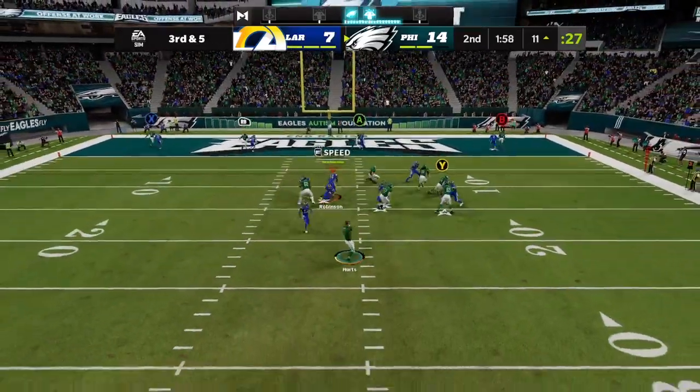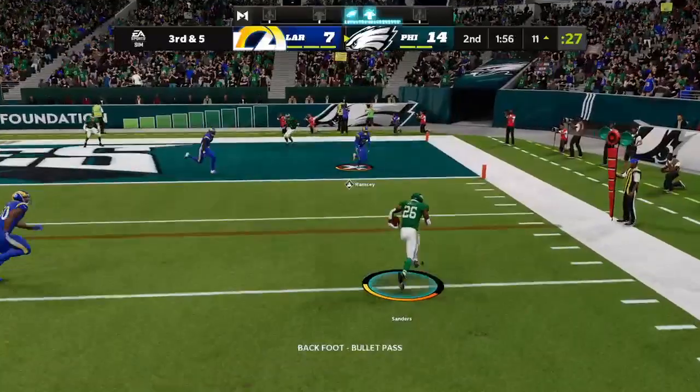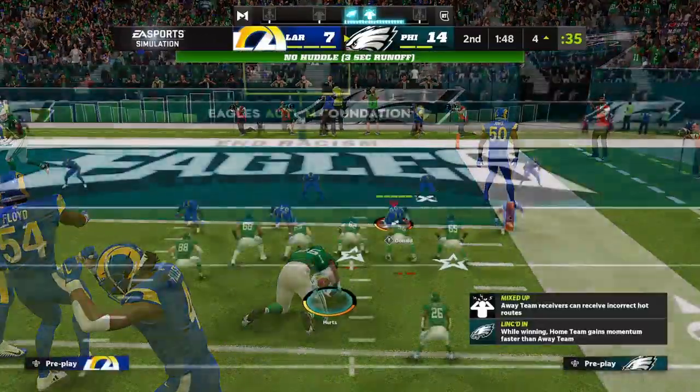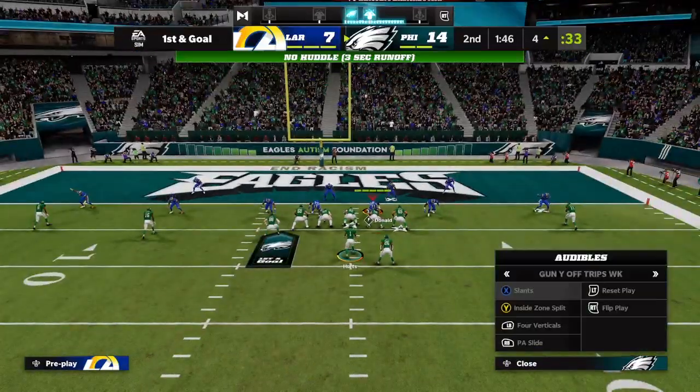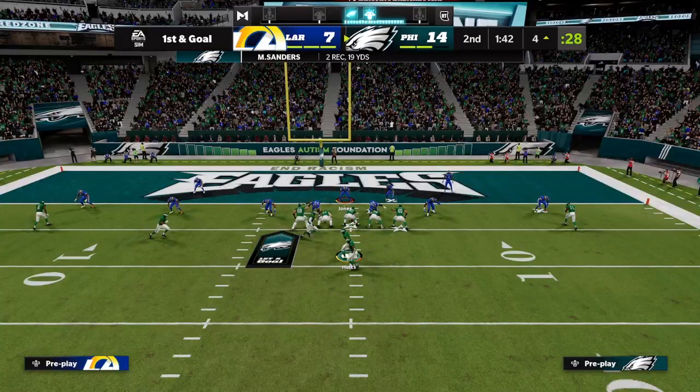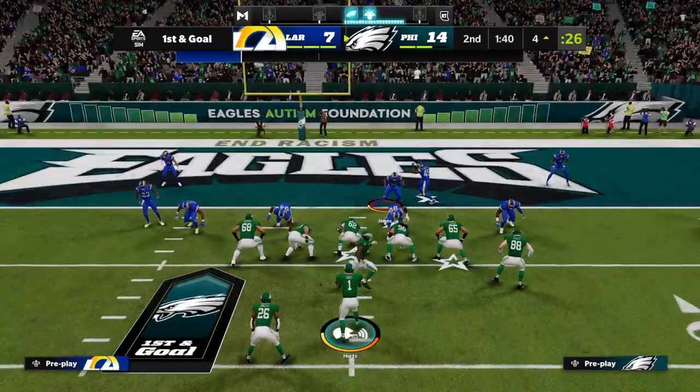Throwing is Hurts. What are you gonna do? Sanders has got it. Complete, and he's able to pick up the first down, inside the five at the four. Got that first down, baby. All right, what am I gonna do?